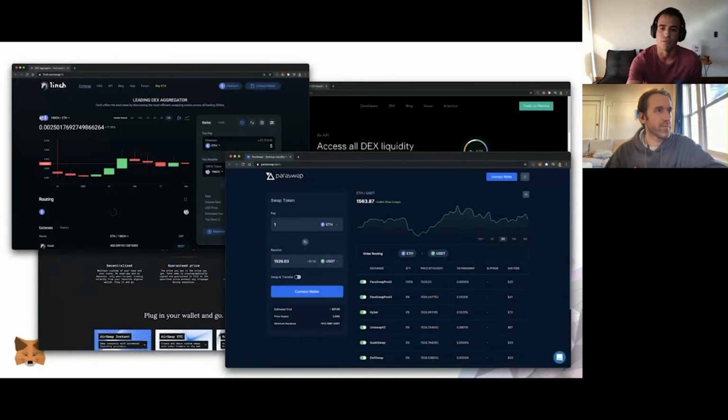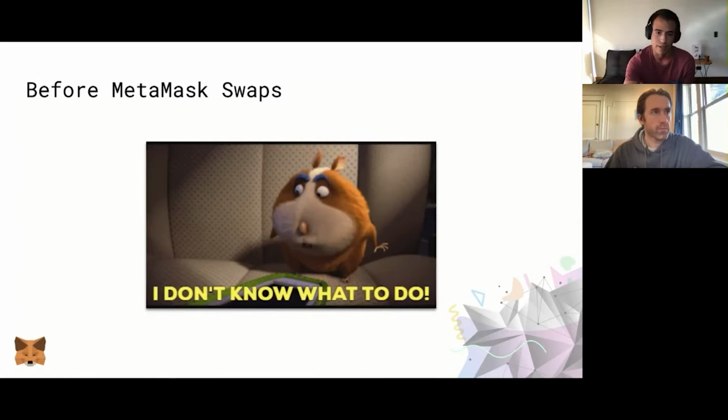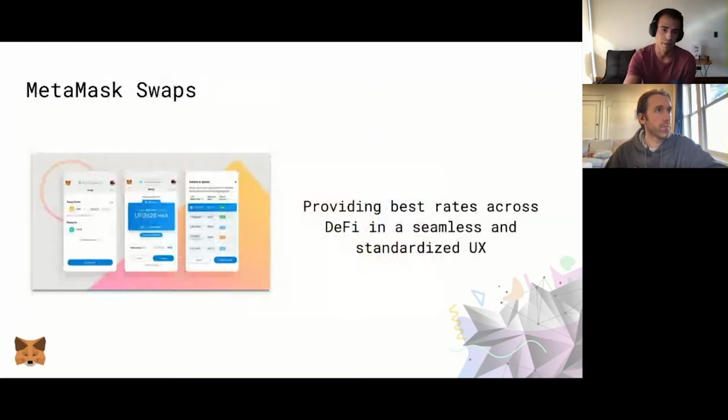So for new users, if we want to onboard users that are not technically experienced enough to know about this, it is going to be overwhelming, and we wanted to provide a way for users to do this in few steps. So we present you Metamask Swaps in October on the extension. So we wanted to provide better rates across DeFi in one place, in one standard user experience.